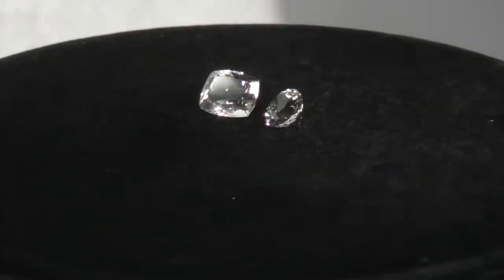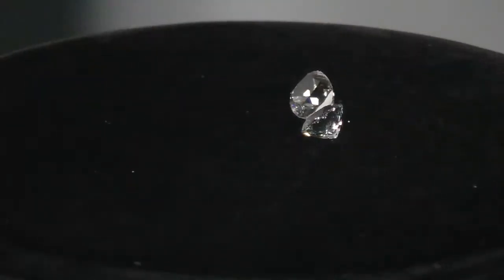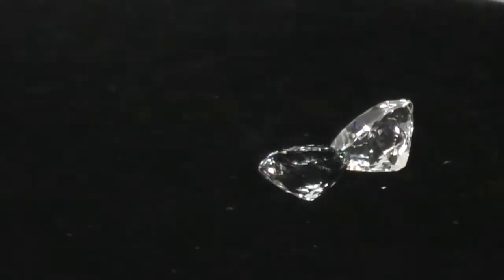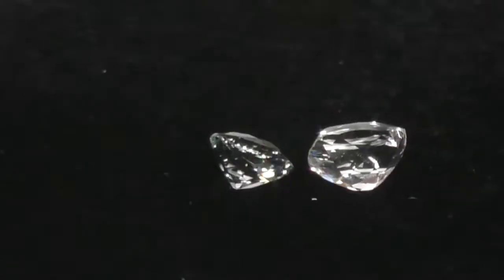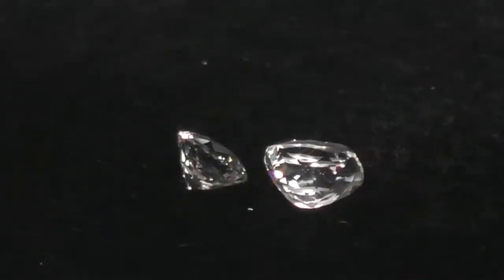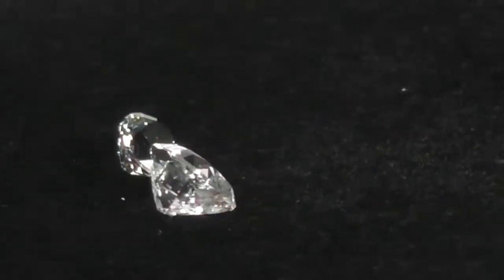So I'm going to put this stone out next to it because when you look at them together, not a huge difference, right? You're kind of looking at it and you're like, they look like the same stone, just a different cut. One has a little bit brighter colorless to it. We'll use that term. So I wanted to put it out there as an example because they're both feldspars.